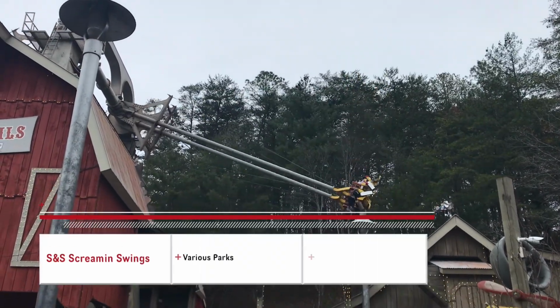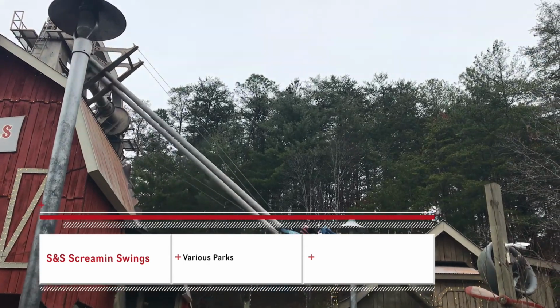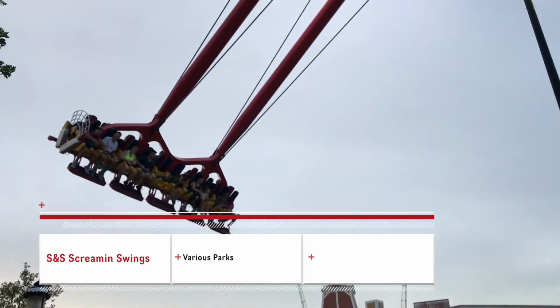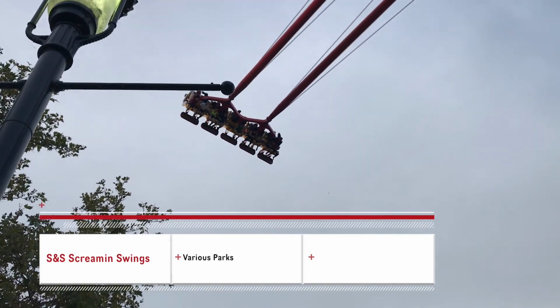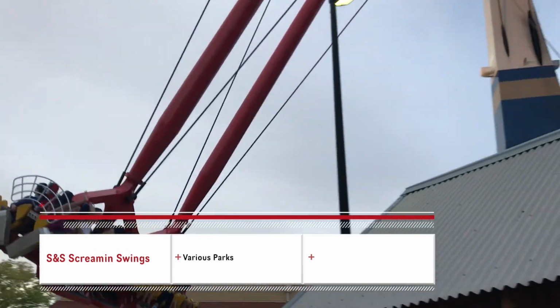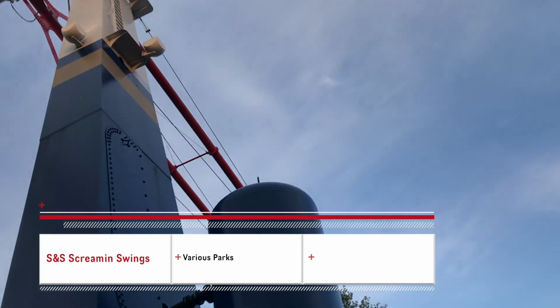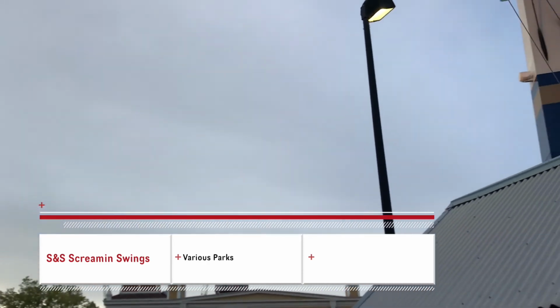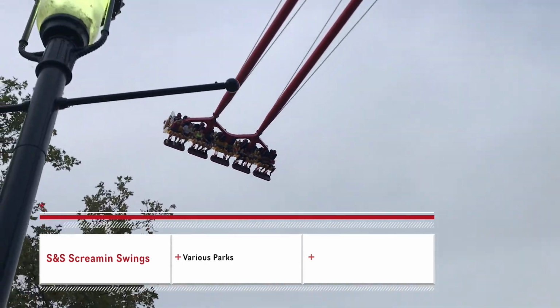S&S Screamin' Swings are one of the best flat rides out there, yet there aren't many of them. I've been on most of the ones in the US, being on Dorney's defunct smaller model, Thunder and Lightning at Lake Compounce, Skyhawk at Cedar Point, and Barnstormer at Dollywood. The only ones I have not been on are Great Canyon Swing, Finnegan's Flyers, and the one at Maury's Piers.